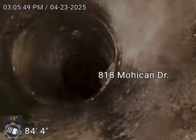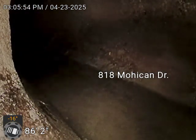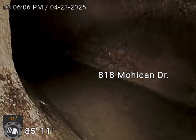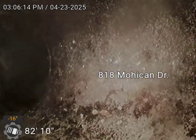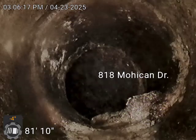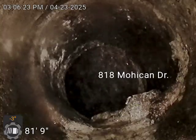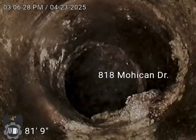So here we are at the main right there, and then we'll pull back, and we'll try to get a better look at this. That was pretty strange, that one spot. It almost looked like there was some plastic or like they had done some lining, and that was the only spot I saw that was really of any major concern, but it's pretty hard to make out some of these spots.